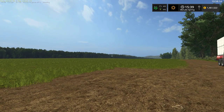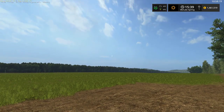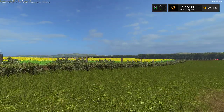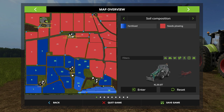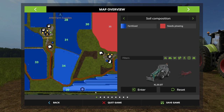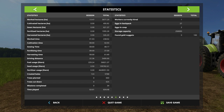on a warm spring afternoon, the sun is shining, we have 1.4 million pounds in our bank accounts, and we have a lot of crops growing. Down here, that's becoming fertilized, so you can see the rows we have to cut, the dark blue ones. We'll run through those next week. Set 124 bales. The hens have laid 2 eggs in the last few hours. 2 hours.